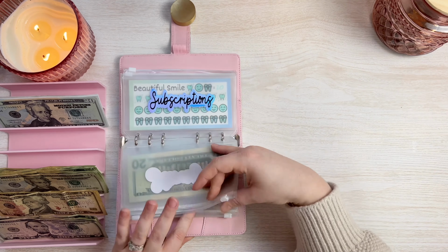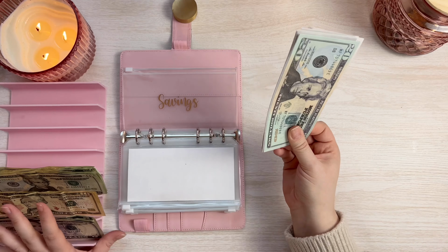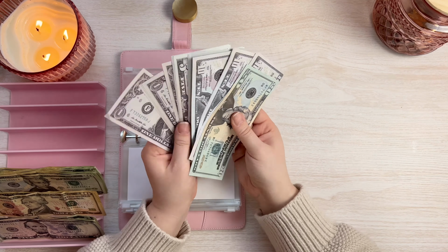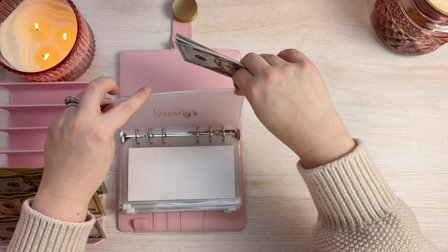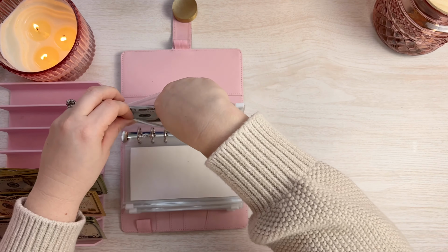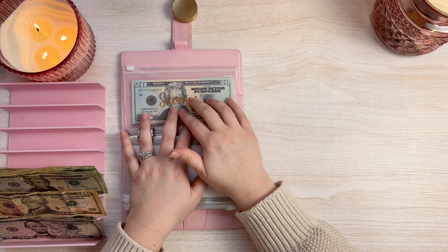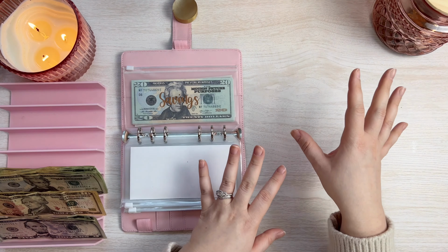All right, so then this binder is done, except for the fact that I do want to put this $130 in the savings envelope. So all of this money, which was transferred over to high yield, I'm going to put into this savings envelope, and then when I'm ready to play my savings challenges, my scratch offs, etc., I will pull this cash, and that's the cash that I will use to do my savings challenges with.